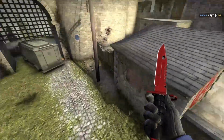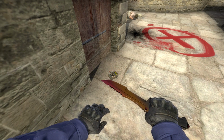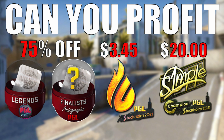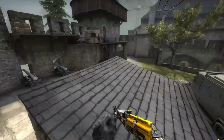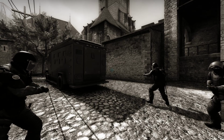Now, ladies and gentlemen, the Counter-Strike Global Offensive market, specifically Stockholm capsules, like the Challengers capsule, has stayed over $1 now at this point in time for a little over 24 hours. We're seeing things like the Clutch Case go from around 15 or even 13 cents just over a week ago. Now it's pushing 30 cents. What is going on here? These things are going absolutely crazy up in price.